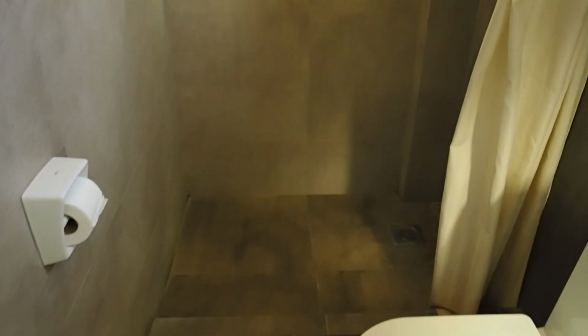And then the bathroom. Yeah, that is our little room.